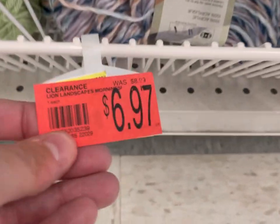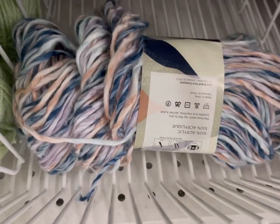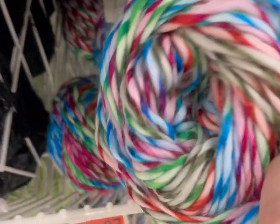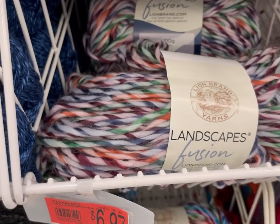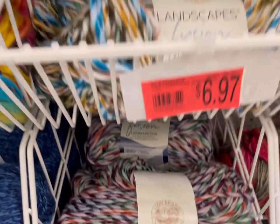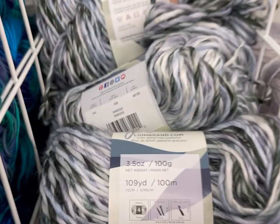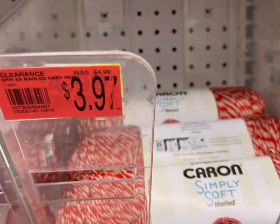And then, okay, they're getting rid of the Landscapes Fusion. It's at $6.97 right now, which I still think is kind of expensive. This one's really pretty. These rainbows. Yes, please, ma'am, all day. So I'll be keeping my eye on these ones for the next time they're discounted. Oh, pretty grays. Blue grays.